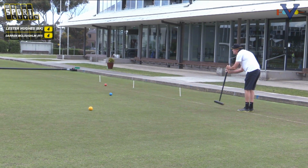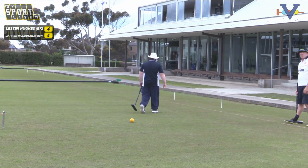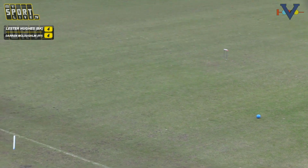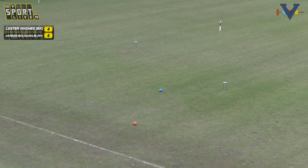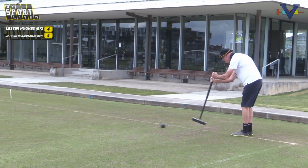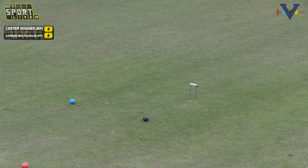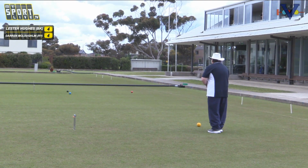So a great game unfolding here. Yep, we're back to level, and Leicester first ball to hoop 9. A little short. It's a little bit short, but it's not bad. And staying deep. Yeah, nice shot. Oh, black, very nice there, blocking red's opportunity for the hoop by the look of it too.